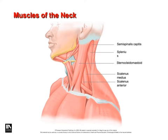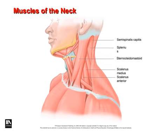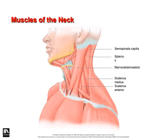Good morning, everybody. Today we're going to start talking about the muscles of the body, and I'm going to start talking about the neck. Probably the easiest one to remember is the big one down the middle here called the sternocleidomastoid. And so the sternocleidomastoid gets its name because of where it originates and then where it inserts.